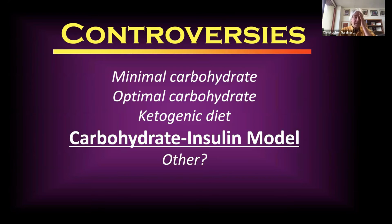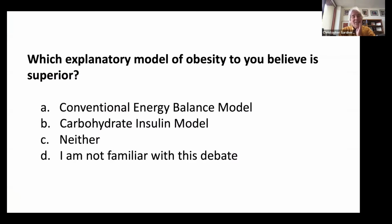So the last one that I won't have time for, I don't know how much of a deal, I'm not even going to do this poll. I would be curious how many, no, I'm not going to do the poll. So we have a little battle going on in the US between an investigator named David Ludwig and another named Kevin Hall about the explanatory model of obesity.